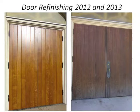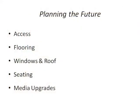The doors on the left are located on Garfield Street. They were refurbished in 2012. The doors on the right are the main doors on Palmer and will be refinished in 2013. All of the doors will be refitted with standard door hardware for safety and security.